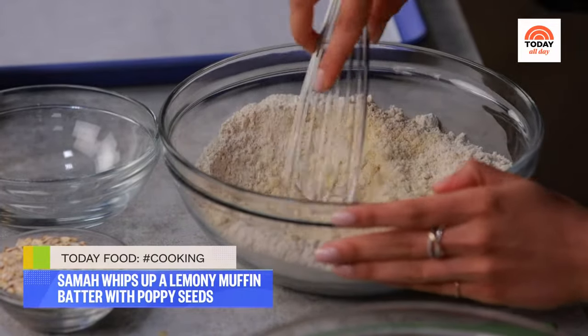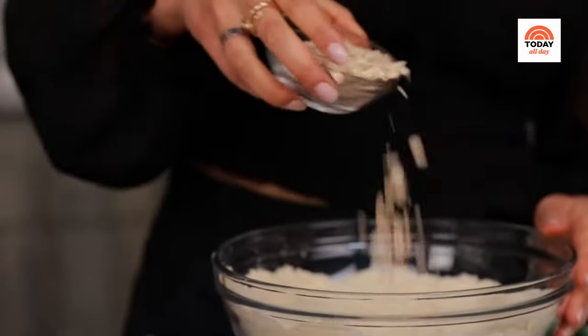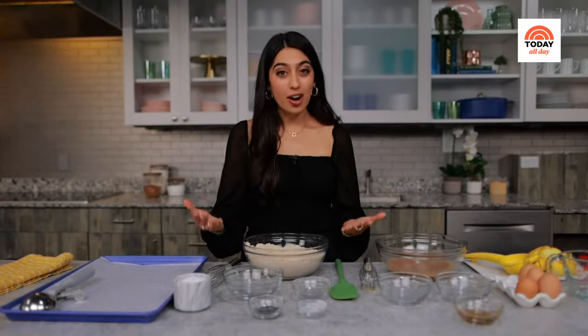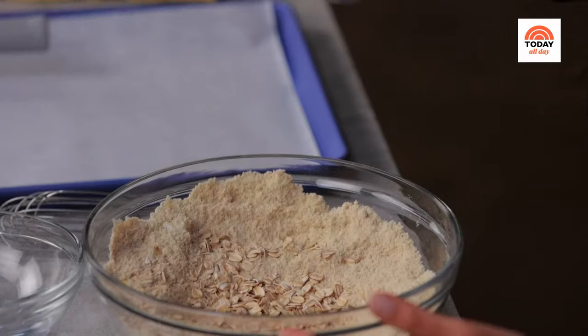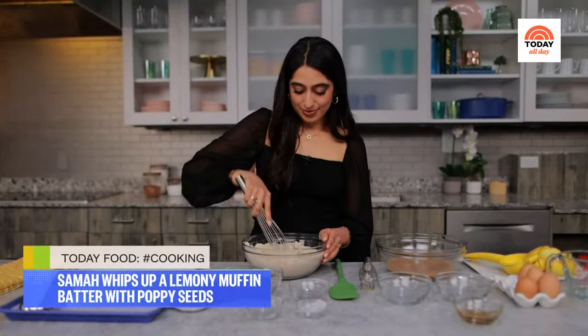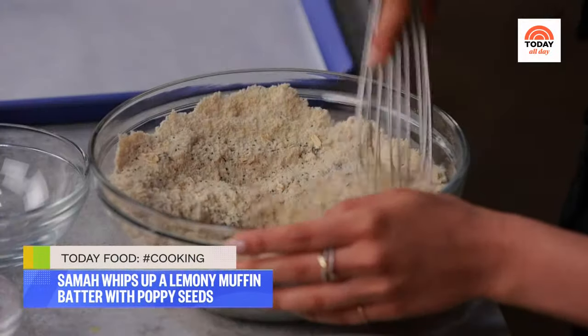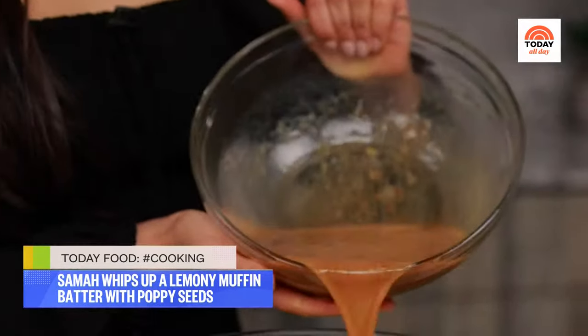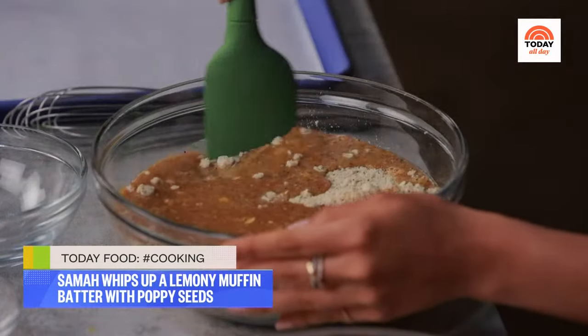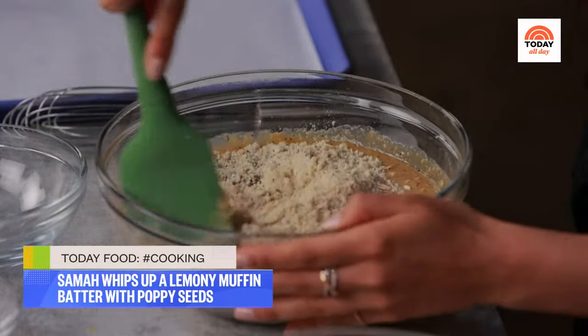Just for a little something extra, I'm gonna add in some rolled oats. I find that this gives a lot of texture. It's really nice to have in these muffin tops. And because I'm really trying to recreate that iconic lemon poppy seed muffin, have to have our poppy seeds. Okay, this looks really nice. It's time to combine our wet and dry ingredients and add this in. Perfect. Just gonna fold everything in super gently.